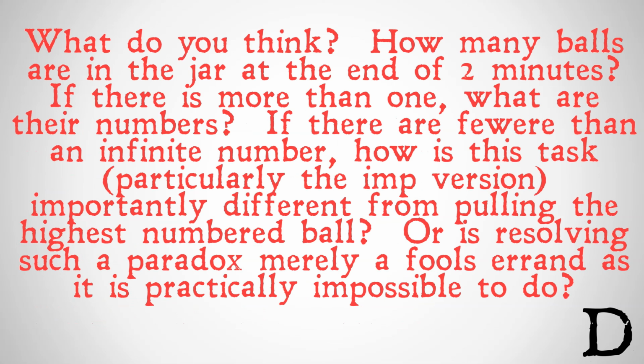What do you think? How many balls are in the jar at the end of 2 minutes? If there's more than 1, what are their numbers? If there are fewer than an infinite number, how is this task, particularly the imp version, importantly different from pulling out the highest numbered ball? Or is resolving such a paradox merely a fool's errand, as it's practically impossible to do the task that we're being asked to do? Leave your thoughts in the comments below.